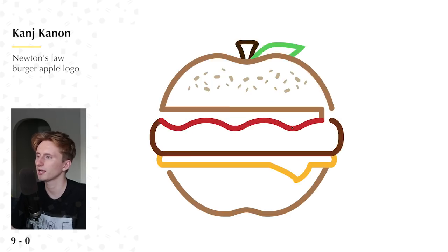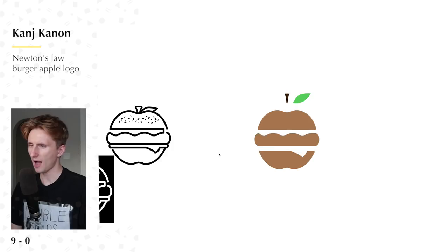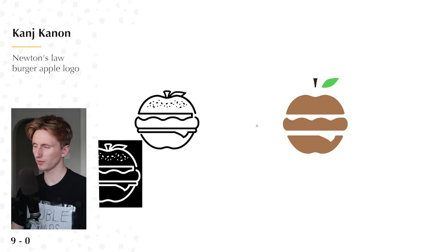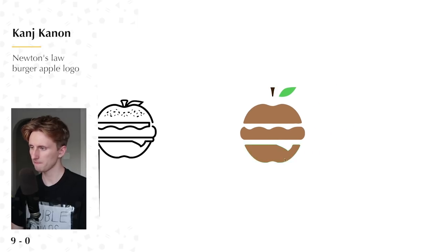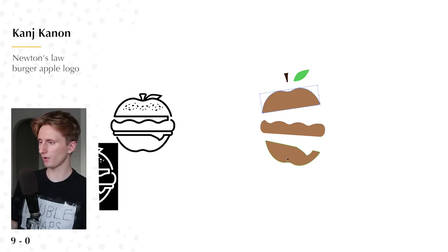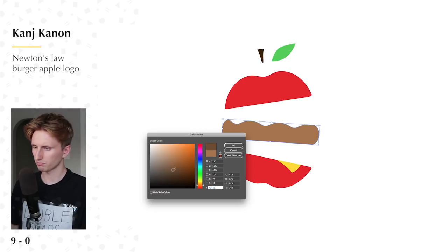First off, I wanna make like 3 solid sections. Bottom of the apple, top of the apple, burger. I think we can hit home this apple idea and also the Newton idea if we have the apple look like it's kind of falling from the sky. What I wanna do is make the apple part red for sure. So let me find a color for that. Find a brown for this burger.